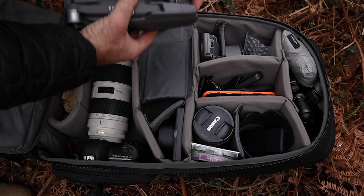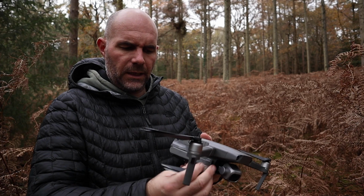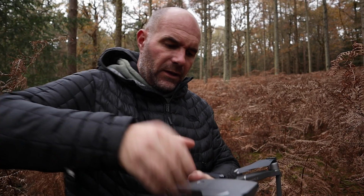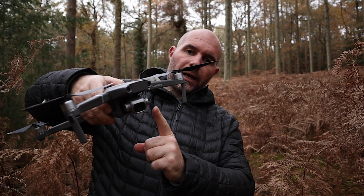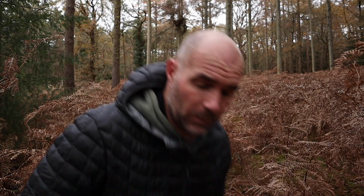I'm not sure if I've spoken much about my drone. I flew it on the Brecon Beacons video, but anyway, it's the DJI Mavic 2 Pro. Absolutely fantastic piece of kit. It's got a 20 megapixel Hasselblad gimbal camera on it. It's pure quality, and I'm really happy with the results.